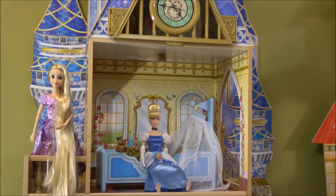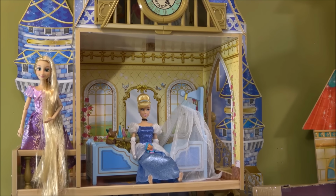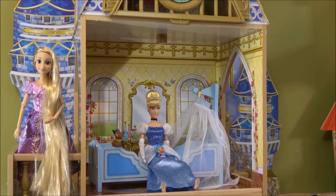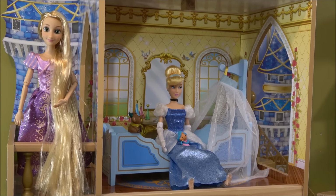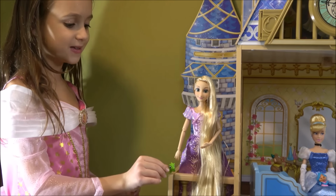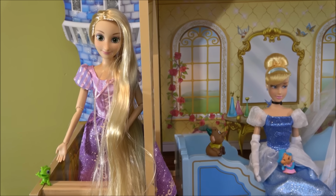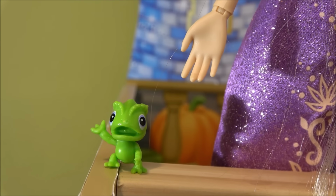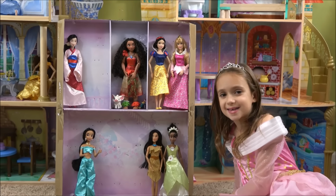I love this balcony. It's so beautiful, and it also reminds me of my tower. And my mother always said, Rapunzel, Rapunzel, let down your hair. I just wish that Pascal were here. Okay, Rapunzel, here he is. Oh, Pascal, I'm so glad you came. I missed you so much. I missed you too. Well, which princess should we do next?